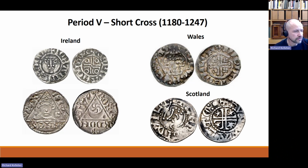Short cross coins were influential in Wales and Scotland. The short cross style coins minted at Rhuddlan in North Wales are enigmatic. They don't fit easily into the English classification, although they look similar, and have recently been interpreted as issues minted under the authority of the Princes of Gwynedd. And in the bottom right there, in Scotland, coin design and style closely followed the English model, with the short cross coins here of William the Lion and also Alexander the Second. But the classic profile bust of Scotland and the stars or mullets on the reverse are clearly obvious.